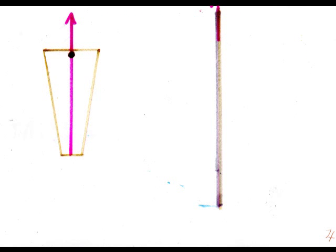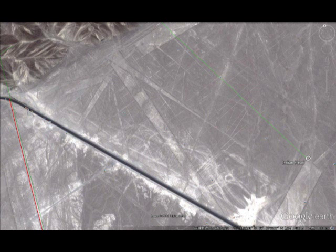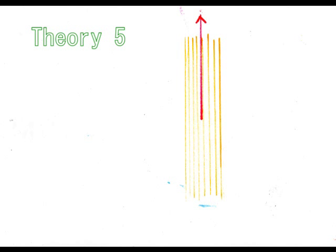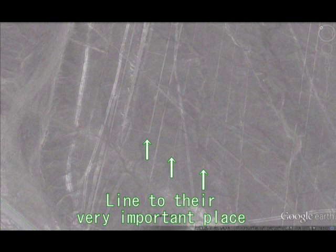And also, there are two types of landmark, road sign. The left one is a newer one, comparatively, and this one, have a look at this white line in the middle. Okay, this is a very straight line. Another one is like this. So there are two types of lines which show the directions. And there are such road signs in Nazca. This road sign shows the direction to a very, very important place, like alien bases. I will show you one of them in later videos.